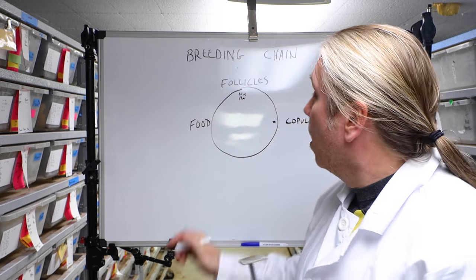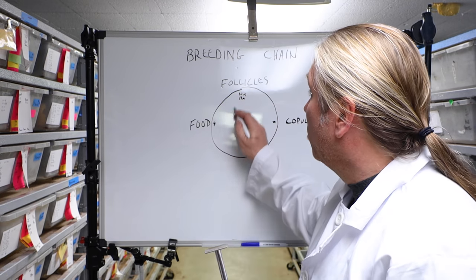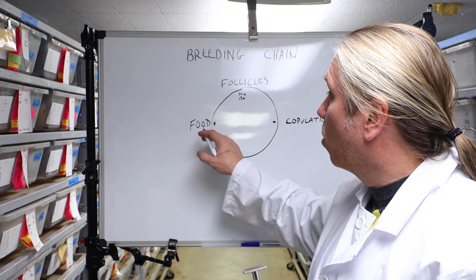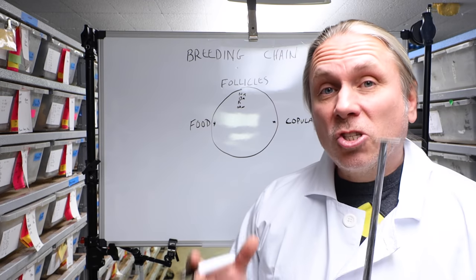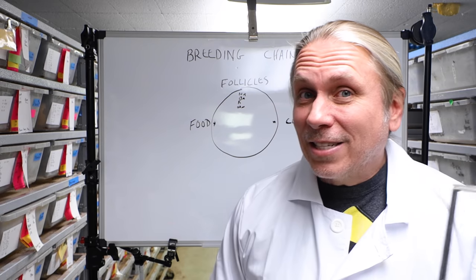Now, if that doesn't work, food will actually pump follicle growth, because the more food in it, the more the female is going to produce follicles, thinking that there's going to actually be food for her babies. Now, as she produces follicles, it's going to spur on males to copulate that female. And the more that that male copulates, the more she's going to want to feed in order to grow the follicles from 13 to 15 to 20 and so on like that. It's a cycle, right? So it starts with follicles, but doesn't have to necessarily be the key. The key can often be food or copulation. Depends on how you want to do it.